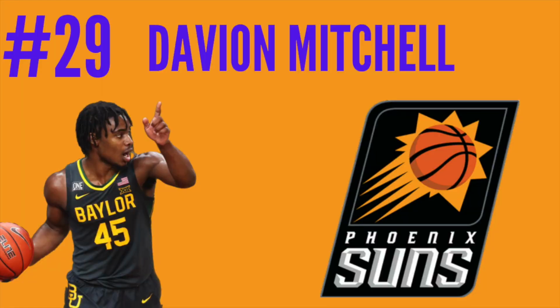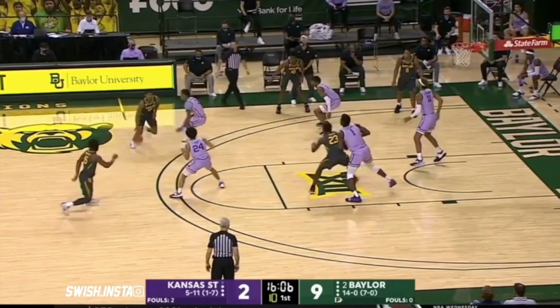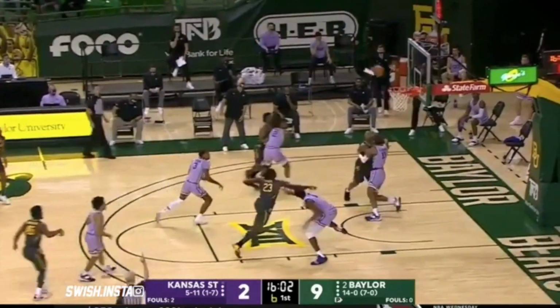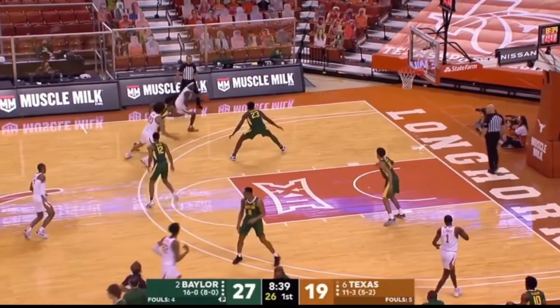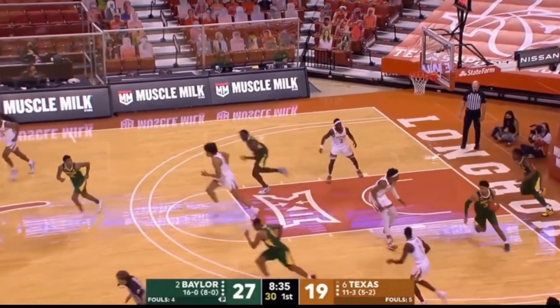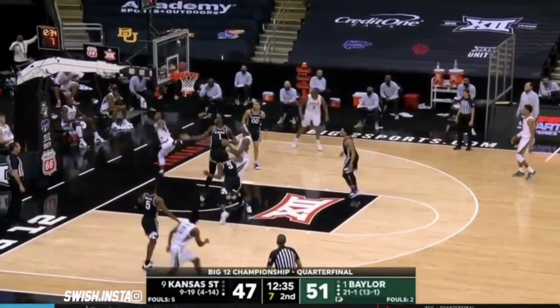At 29, the Phoenix Suns will be selecting Davion Mitchell. Chris Paul won't be there forever. Davion Mitchell's scoring and defense should help him get into the first round, and while Cam Payne has been solid in a backup role for Phoenix, Mitchell adds a defensive element that he just doesn't. Oh, and by the way, a Devin Booker-Davion Mitchell backcourt would absolutely wreak havoc on offenses around the league.